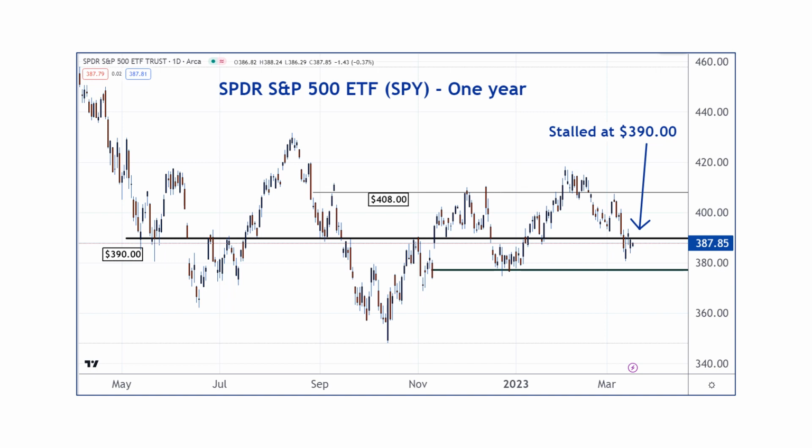Understanding trading, a big part of it is understanding the whole concept of price levels, right? Some price levels are more important than others. That's just the way it is. It's pretty much the case in any financial market. So for some reason, the S&P likes this 390 level.